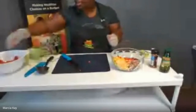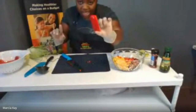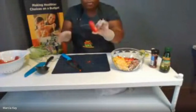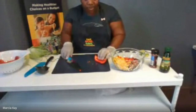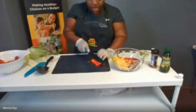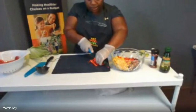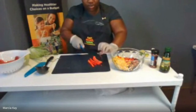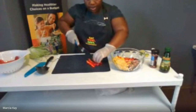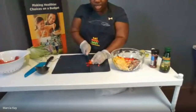And we're also going to use a bell pepper. So this is a bell pepper. It looks like the pepper, but it's not. It's just because it's red. If you have a green, yellow, whatever color you want to use, you can do that as well. And we're going to do the same thing with these. Cut them in thin slices, and we're going to cut them straight across. And if you wanted to put some onion in here, you can do that as well. And the same thing as far as the color. Whatever color you want to use, you can do that.